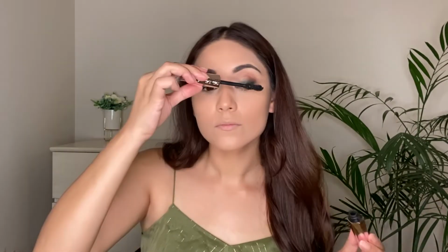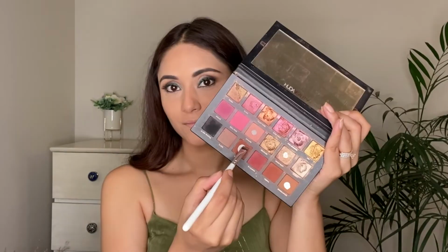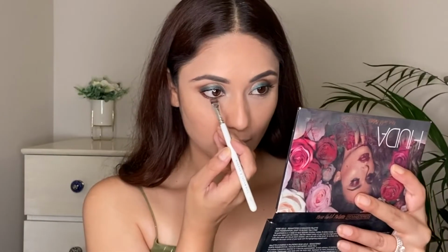Now using this mascara from Too Faced, I curled my lashes before using the mascara. I always do this step as it makes your eyes look bigger, opened and lifted. Now using a black kajal pencil in the waterline. This kajal pencil is from PAC Cosmetics. After this, I'm smudging a brown eyeshadow in the lower lash line.